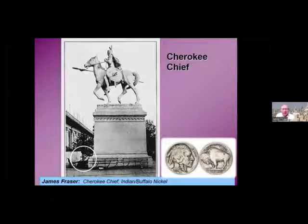If you want to see how big things are, in the circle there is a couple, I think, sitting on the bench. The base of that is probably 13, 14 feet tall. The statue another 10 feet. And James Frazier did the Buffalo Nickel, as I mentioned earlier.